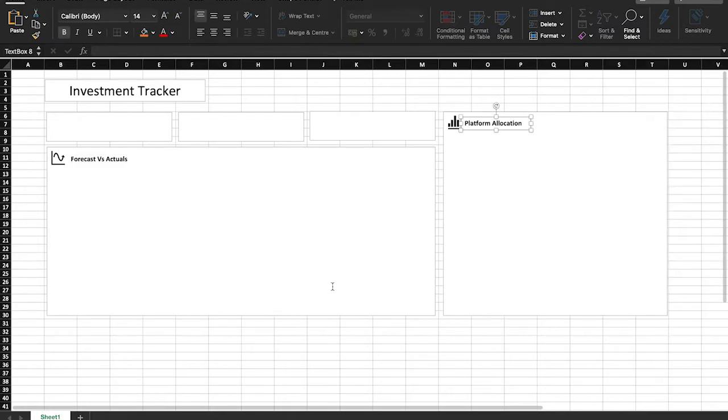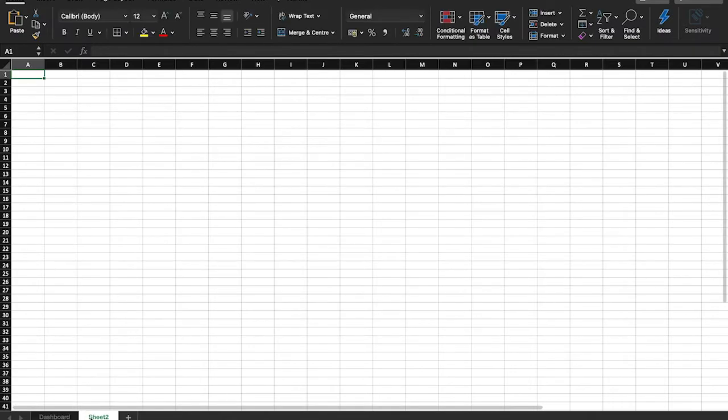Okay, so these are the only two I'm going to have in this rundown and basic sheet, and I'm going to call this the dashboard, the home screen. Okay, and for the next part, you want to have an overview sheet.